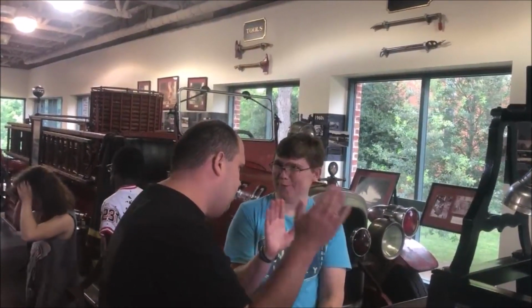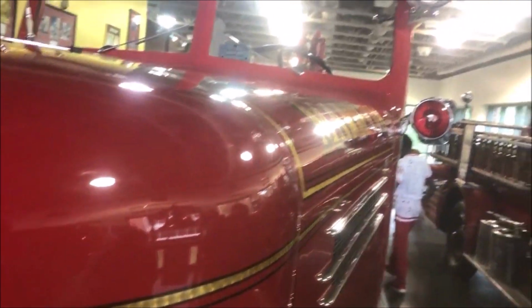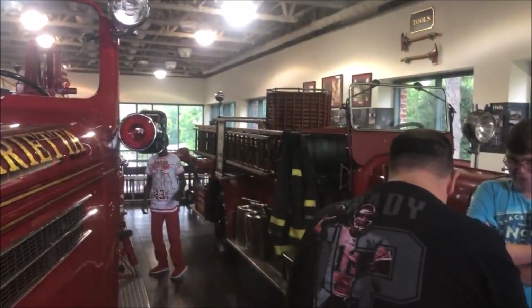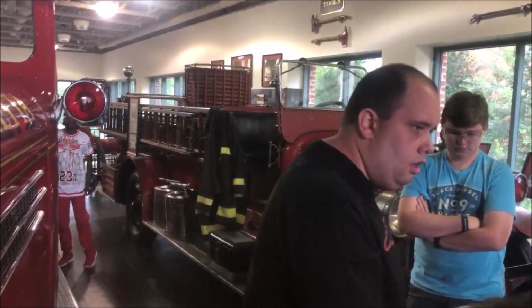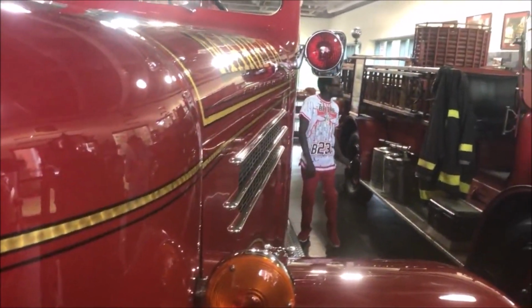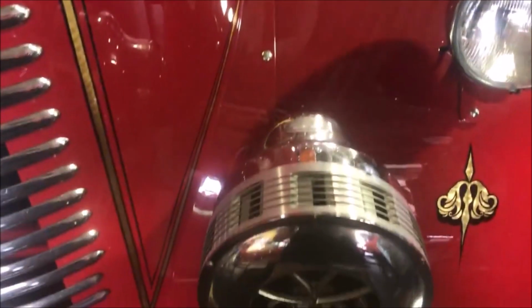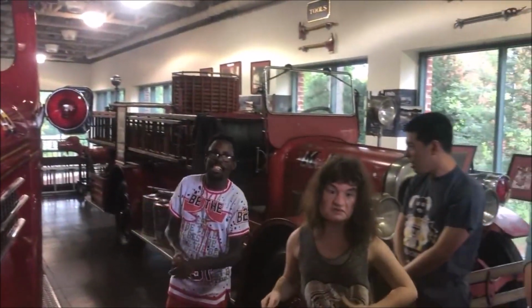There were no telephones. You had to send somebody to ring the bell, and the people who worked as part of the fire brigade would have to hear the bell, and then come back and meet you at the bell, find out where you live, get the equipment, and then go to your house. It took a long time. No telephones, no watching videos, nothing.